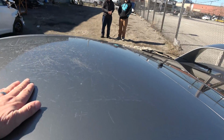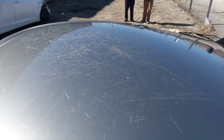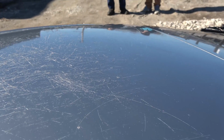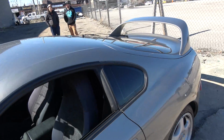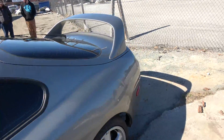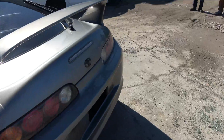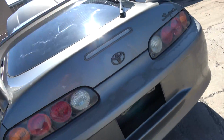You can see it's got a couple scratches here on the hood, which isn't a huge deal because, again, we're planning on taking it apart and redoing it. So I'm sure all the glass is going to come out, the body parts are going to come off, the door is going to come off. We'll get this thing right back down to nothing and start from scratch. But super nice, guys. It's very clean and it's close.